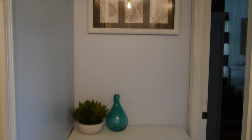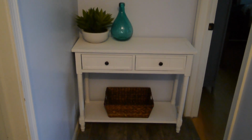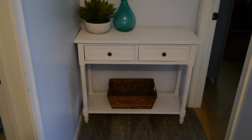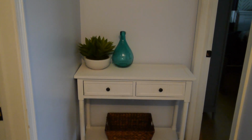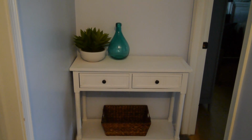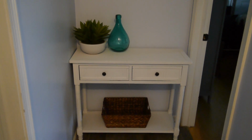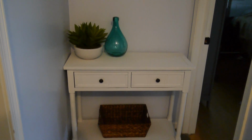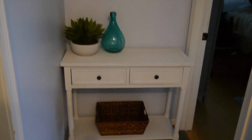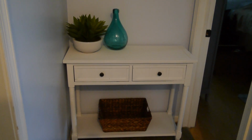Here's how the piece turned out at the end of the hallway. And we love it. It looks so cottagey. Before, it was just fading, that blue, and I was not really thrilled with it. I was falling out of love with the blue. I really liked it at first because it was different, but it started to look more like a yellowy blue. I wasn't liking it. It was starting to look really old and dingy.